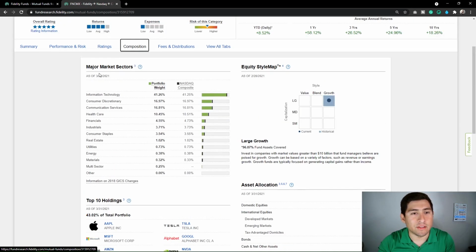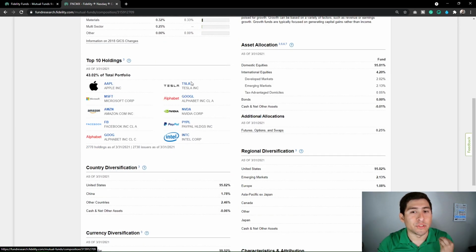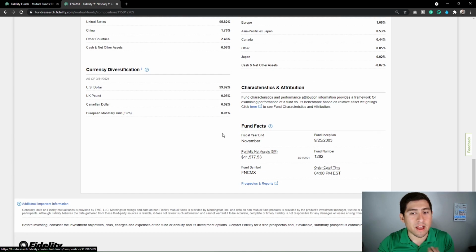So you can go ahead and take a look at the major sectors. They have 41% in IT. It's a growth. So I like that. I'm young. I tend to think I'm young. So I want the most possible. There's Tesla here, mostly domestic here in the US. The country diversification, it's hugely in the US, a little bit in China. So that is what I'm looking for.